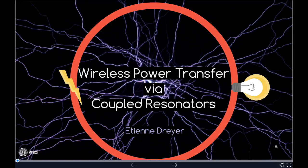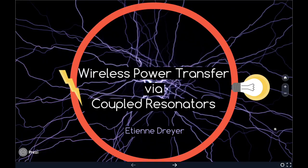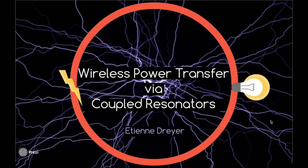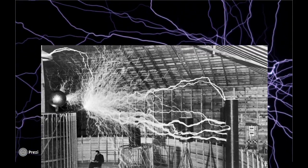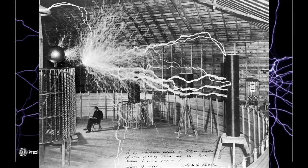Okay, so my phone is fully charged. But yes, maybe one day I'd be able to just charge it without using a USB cable also. So I will talk to you today about technology which allows us to transfer electrical energy without using direct connections. Wireless power transfer via coupled resonators is not a new idea. In fact, it was pioneered over 100 years ago by this guy.